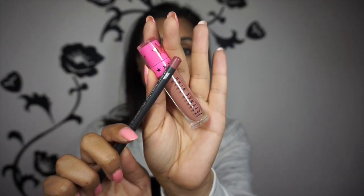Now I am just blotting off or wiping off my lip balm, and I'm using MAC's Whirl lip pencil, and I'm applying it really thickly around my lips as I'm going to be applying another lipstick to blend it in with it. So apply it really thickly, as much as possible. This is where the lip balm comes in really handy.